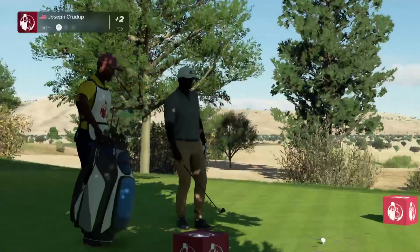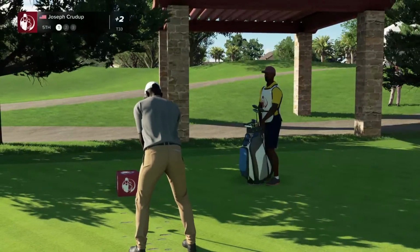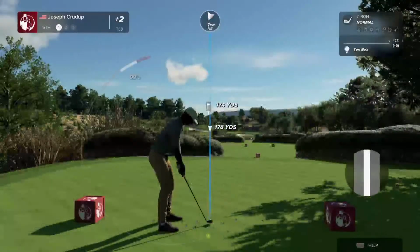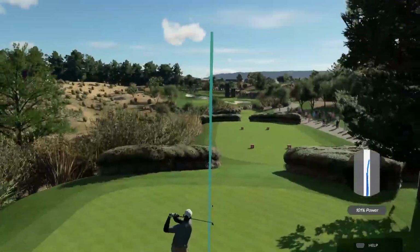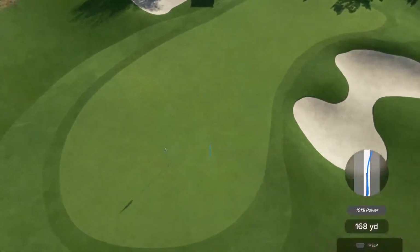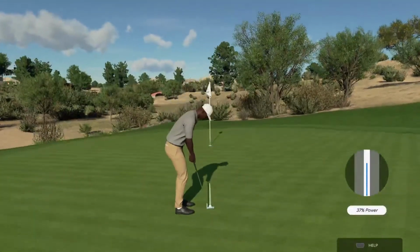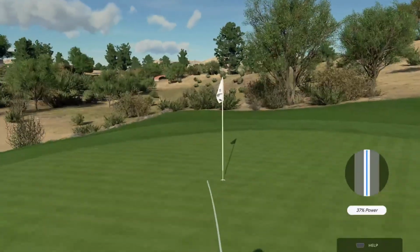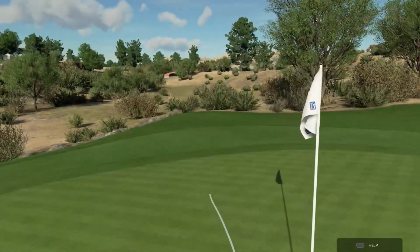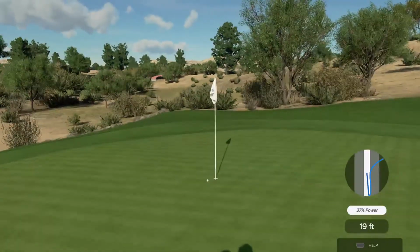Ooh, we're at the par 3 here. I love these holes. Going with the 7. That's a good shot by him. He'll be delighted. And this putt is for a big 2 on the scorecard. Ooh.